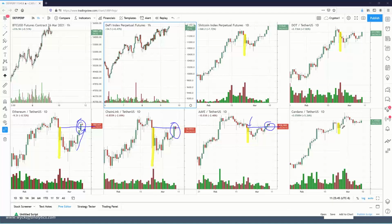Okay, and then the last one, ADA. So an upsloping range like this. And I would be thinking about this bar right here. Could we just commit above something like this? And then that would suggest a continuation.